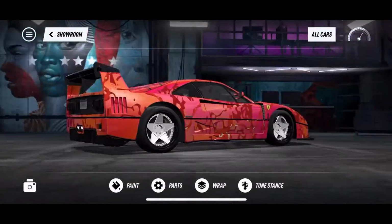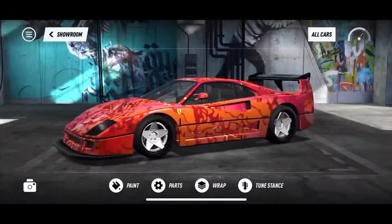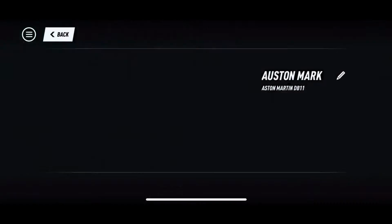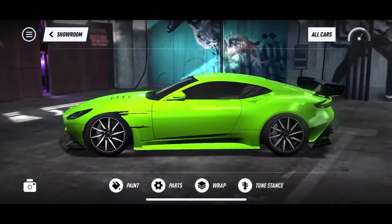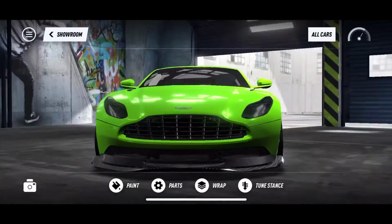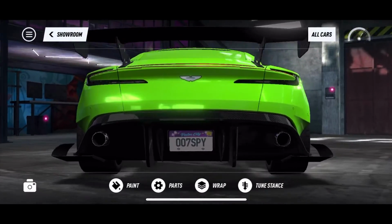And then we have what happens if a YouTuber buys a Ferrari, and Heat 666. Basically, this is what happens if a YouTuber buys a Ferrari. And then we have an Aston Martin 007 Spy, of course. On something that looks like this.